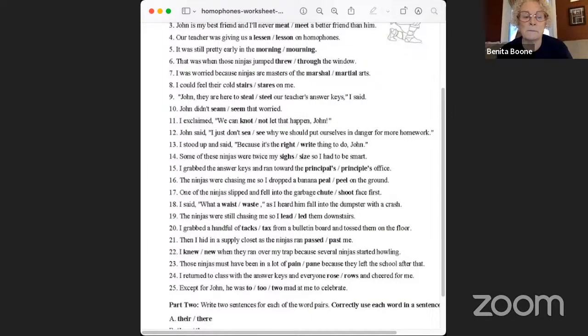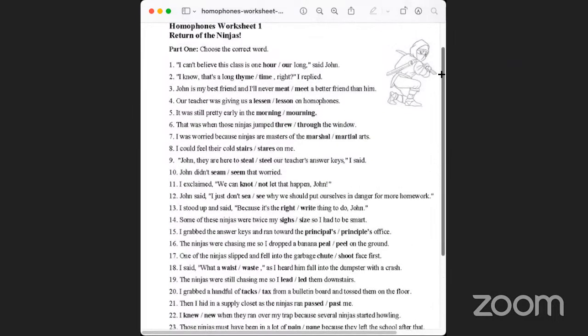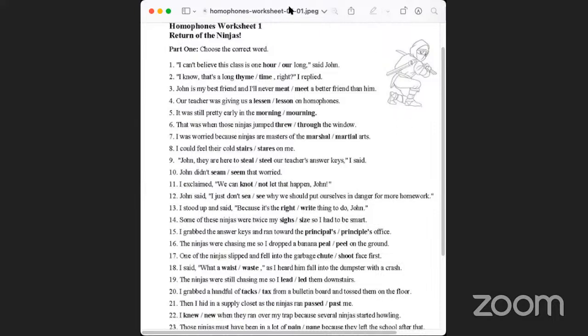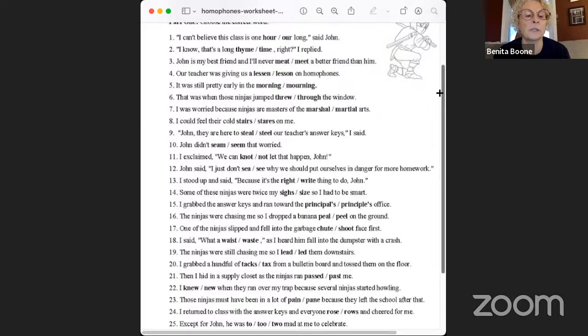Any other questions about this activity? What about teacher lesson? The first one, lesson. The first one, not the second one, the nouns. Lesson. But the first one, what is that? Say that again. Lesson. So the first one, I didn't get it. We're going to do another lesson on the same thing, but it'll be a different topic. It won't be about ninjas. Yeah, but okay, before we wrap up, teacher, I would like you to explain that one. Four, our brothers was giving us a lesson on homespuns. So the first one I don't get. Our teacher was giving us a lesson.